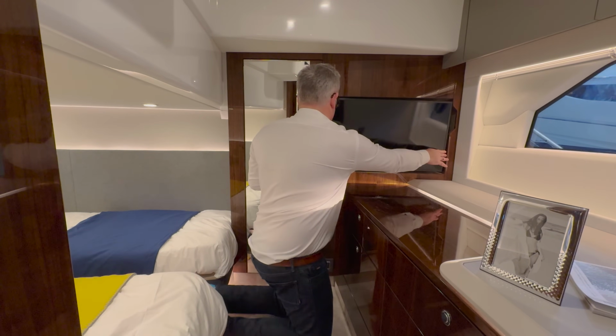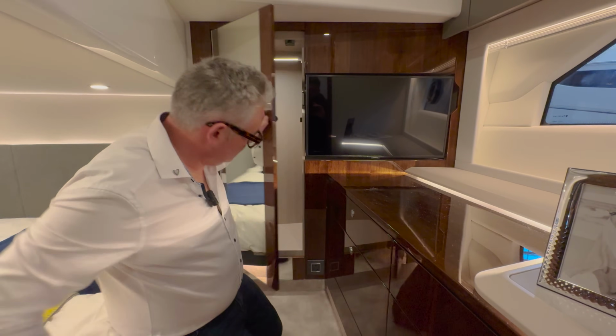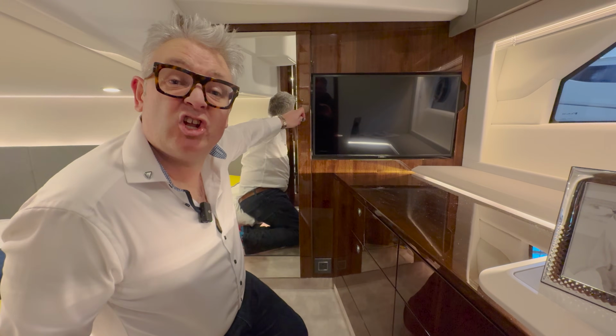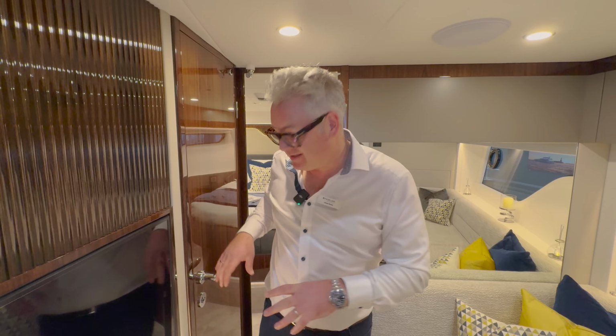Now the other nice detail in here is a lovely wardrobe, which has got a nice little light in it so you can see your shirts. So remembering this is a Targa 40, it's two cabins and it's got one head. So this is a day head and it's the heads for both cabins.